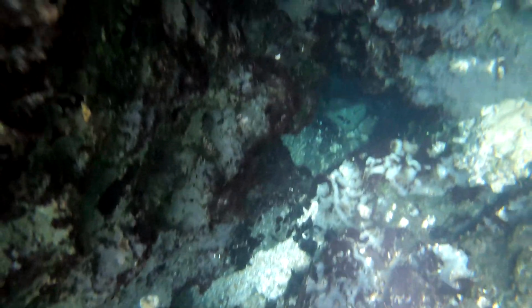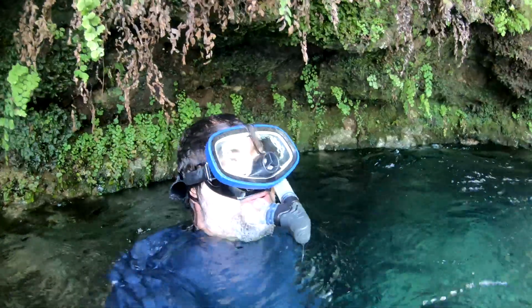As you can see, Emerald Spring is made up by a number of small little caves. Some of these you can actually swim into if you're willing to risk it. I'm not risking it without a helmet. You got to keep a watch out for that tree right there. The current will push your back right into it.